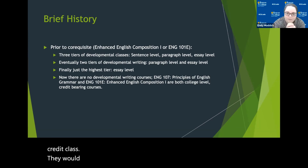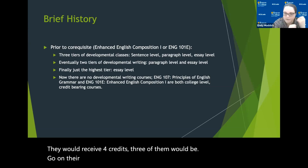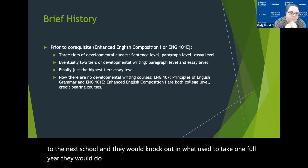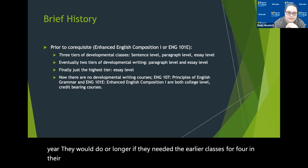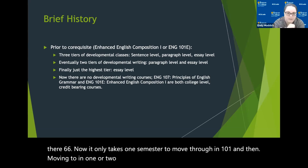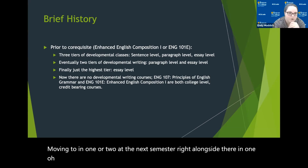They would receive 4 credits. 3 of them would go on their transcript, count towards graduation, and be transferable credits to the next school. And they would knock out in what used to take 1 full year, or longer if they needed those earlier classes, the 044 and the 066. Now it only takes 1 semester to move through Eng 101 and then move into Eng 102 at the next semester, right alongside their Eng 101 cohorts.